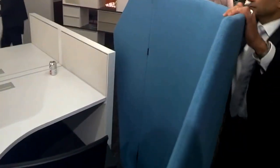Oh, this is very easy to move. Bring it conducting to the quieter space. So if you really have to do a heads down focus at your desk, you can actually set it up to do that. Correct. That's right. And if we bring it out a bit more?